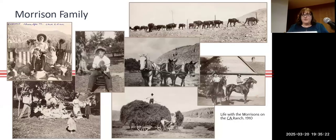The Morrison family ran the CA Ranch in Lower Penasco, and I think these photos are just so evocative of the time period. I don't know much about the ranch. They didn't seem to have it for very long because from what I can tell, after about a decade, they end up also moving down to Orange to join the Brownfields as well.